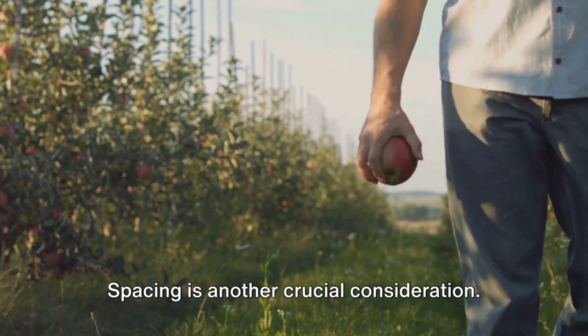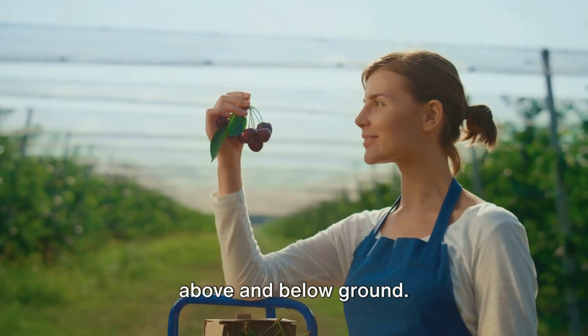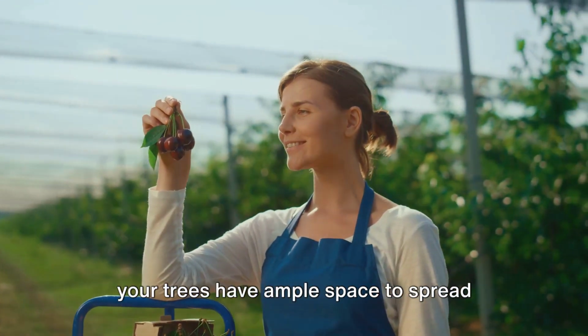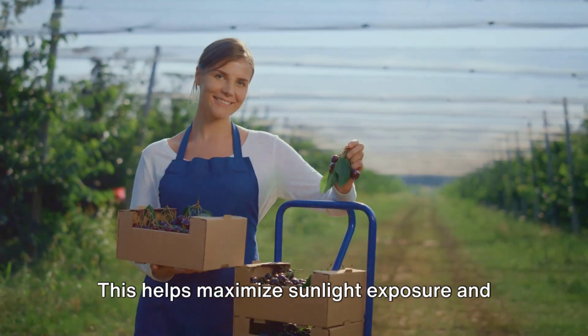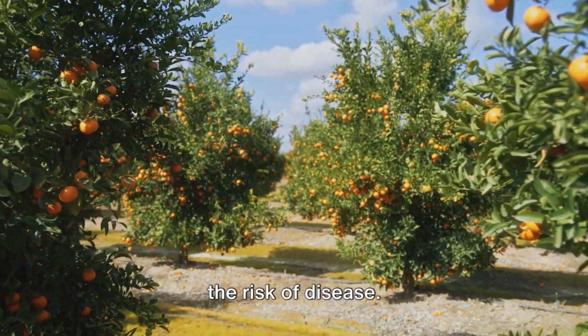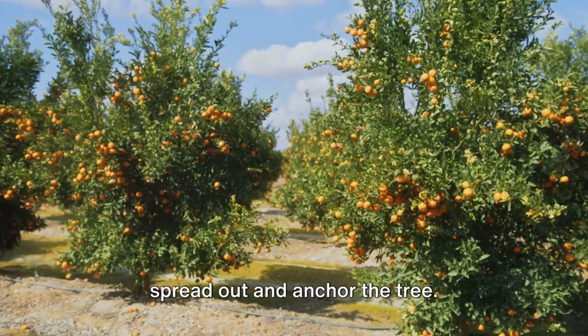Spacing is another crucial consideration. Your fruit trees need room to grow, both above and below ground. Above ground, you want to ensure that your trees have ample space to spread their branches. This helps maximize sunlight exposure and promotes better air circulation, reducing the risk of disease. Below ground, the roots need room to spread out and anchor the tree.